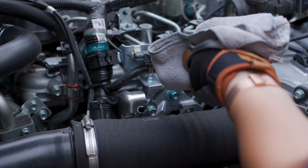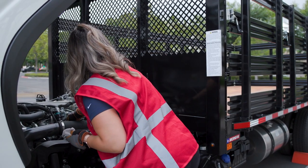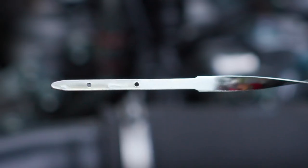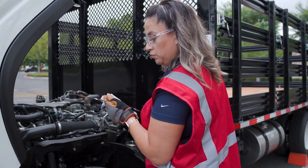Next, check the oil level by removing the dipstick and wiping it off. Then reinsert it and gently remove it to read the oil level. The correct level should be between the full and min marks. If the level is too low, add oil.